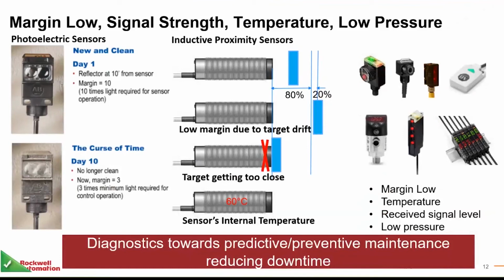Margin of 10 means that the signal being received at that time is 10 times the minimum signal required for that sensor to operate. It's pretty good. But on day 10, as the dust builds up, I'm showing that margin drops to 3, meaning the signal level has gone down because of the dust buildup. And it's only 3 times the minimum required. Pretty soon, that's going to drop below 1, margin of 1, and the sensor is going to stop operating.